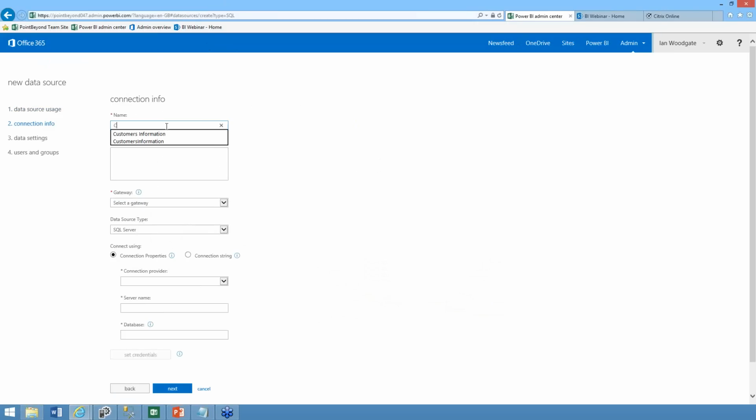It asks us for some information about our connection, so we're going to call it customers information. Let's call it authoritative, definitive customers list, say past and present, whatever it may be. And we need to select our gateway, so I've only got one defined, which might be Ian's PC. My data source type is SQL Server. I'm going to connect to it by specifying some connection strings down here. My server name is Ian Laptop SQL Express. My database name is time tracking.